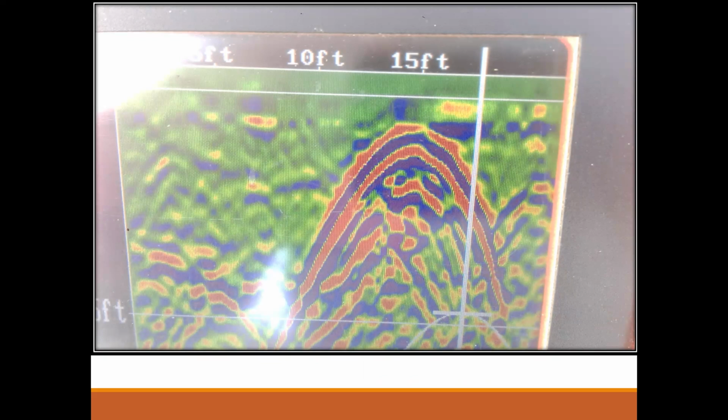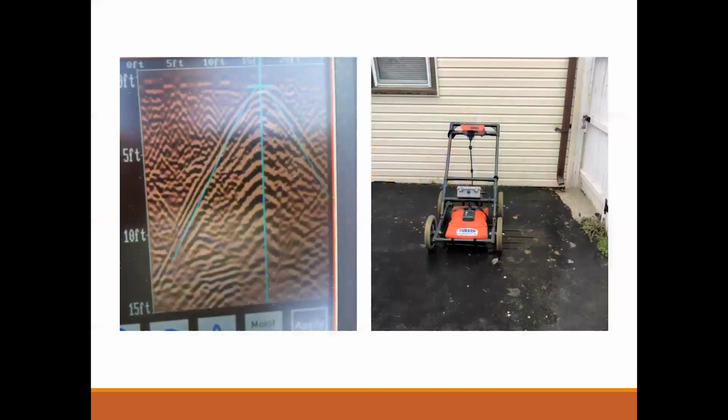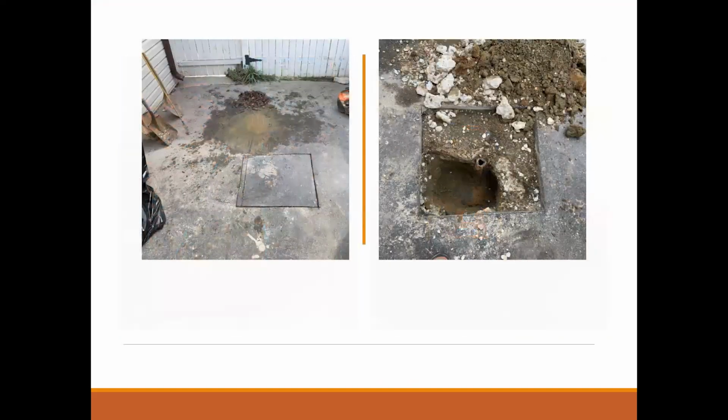A missile type shape would be like a utility because the pipe is small. This photo right here, there was a tank under that asphalt. So it can go through asphalt and you can pinpoint it. And this is a little photo collage right here. 2 layers of asphalt we cut through, and there was the old fill pipe. So they basically cut the pipe to put another layer of asphalt on to hide the tank.